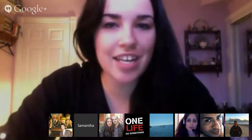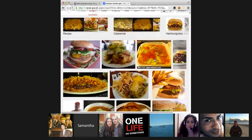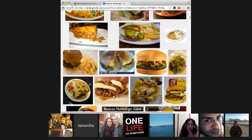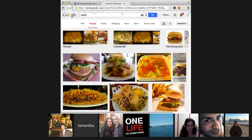I'm going to Google, hold on. Mexican hamburger. Let's see. Okay, this is what it looks like. It looks the same, but I guess you put different ingredients on it, right? Exactly. And sometimes we put a green sauce with relish, with green tomato. Relish, exactly.